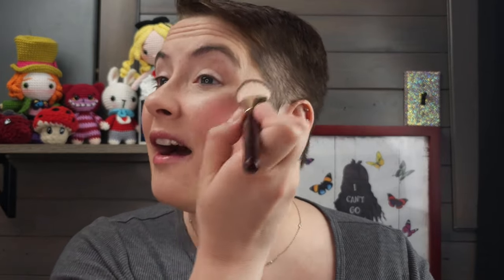And I 100% trust Miri's recommendations. And I mean, she recommended to me the best bronzer I've ever tried of all time. So here we are. If she can't stop thinking about it, then I probably can't stop thinking about it either.